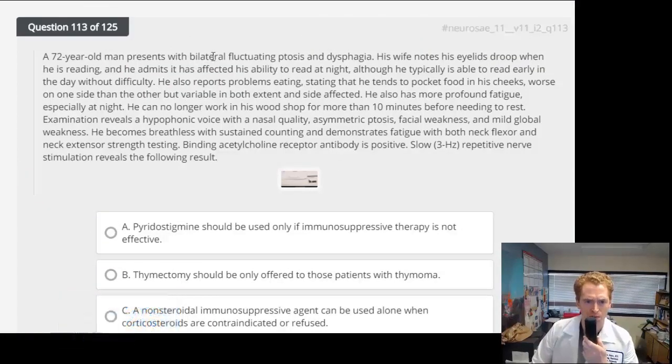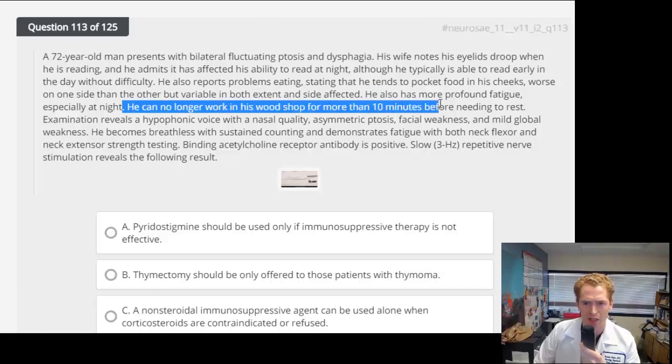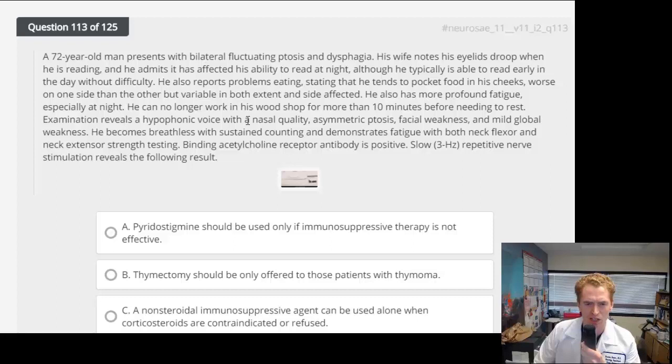A 72-year-old man presents with bilateral fluctuating ptosis and dysphagia. His wife notes his eyelids droop when he is reading, and he admits that it has affected his ability to read at night, although he is typically able to read early in the day without difficulty. He also reports problems eating, stating that he tends to pocket food in his cheeks, so he has some facial weakness, worse on one side than the other, but variable in both extent and side affected. He also has more profound fatigue, especially at night. He can no longer work in his wood shop for more than 10 minutes before needing to rest. Examination reveals a hypophonic voice with a nasal quality, asymmetric ptosis, and facial weakness.